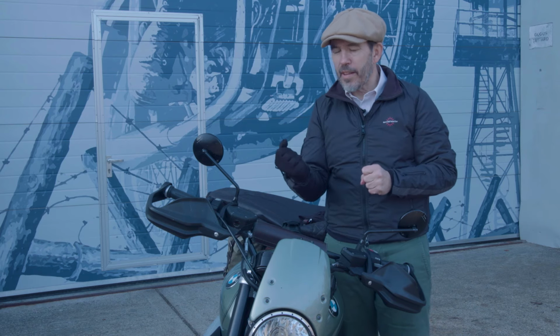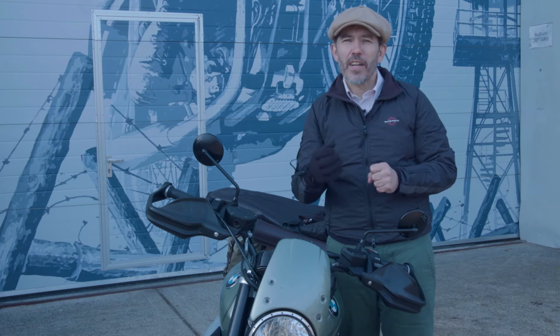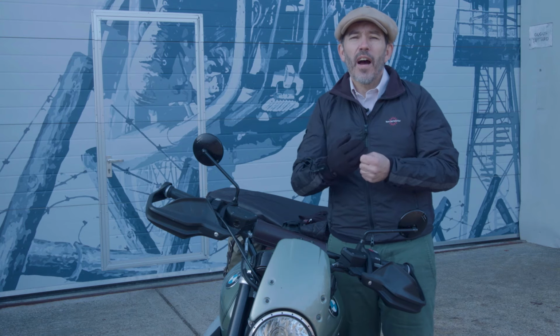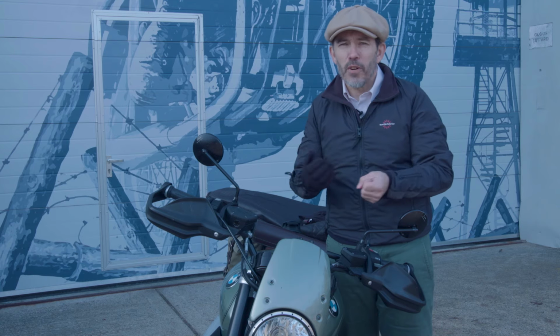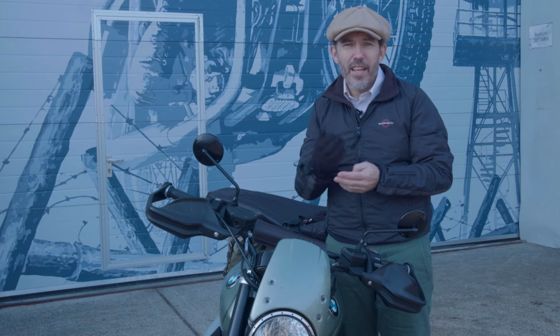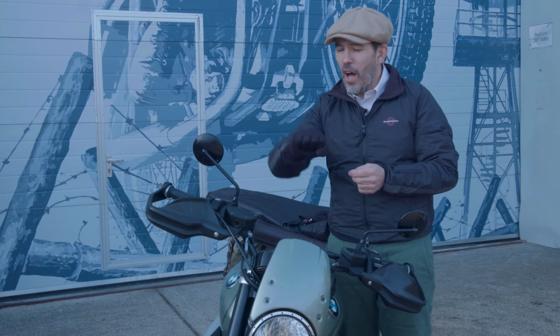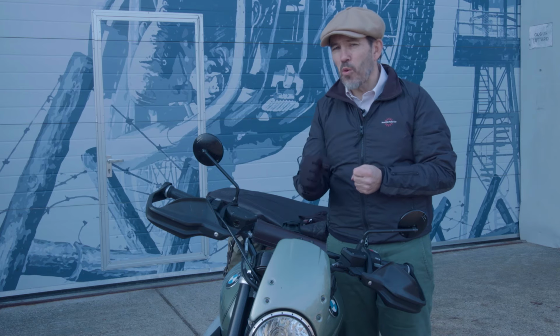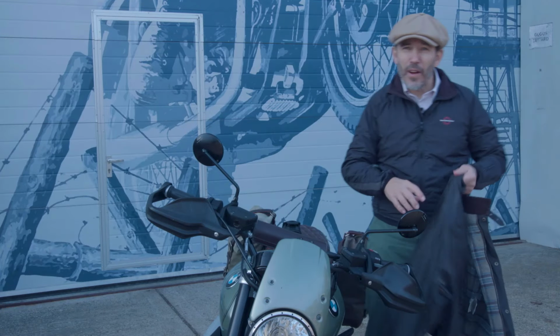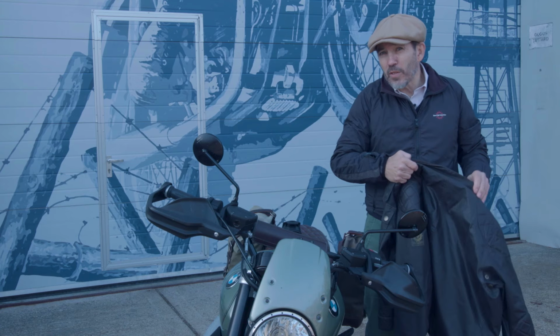But what I particularly like about this is it means I can wear my favorite gloves. In my case, that's a set of Viriums. I don't want to wear a glove that comes from a Gerbing, an IXO, and one of those guys. I figure they know a little bit about heating. They don't know a lot about gloves. So I like this because A, it means I can have warm hands, but B, it means I can wear my favorite gloves.